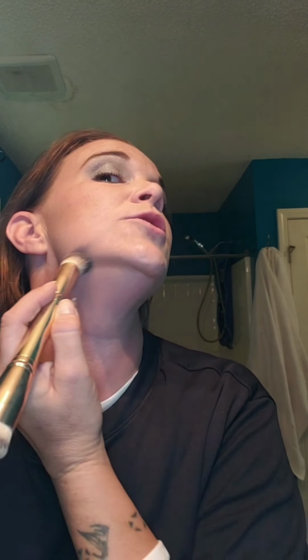Now, I forgot to do my underline contour, which is what I'm fixing to do. Little lady distracted me. You want to go right on the jawbone, not over, not under, right on. And again, you don't need to worry about doing too much. You really cannot mess up this makeup. You just can't.